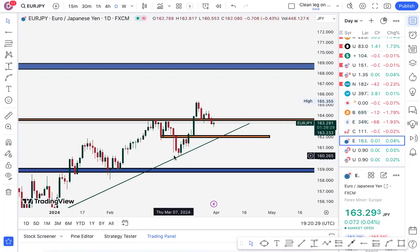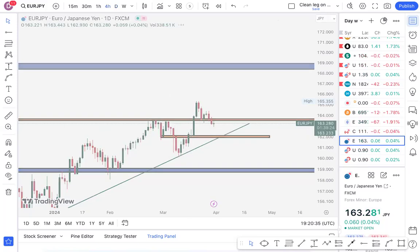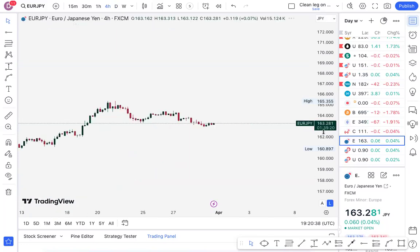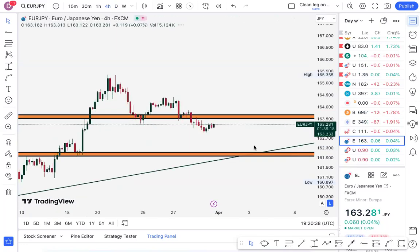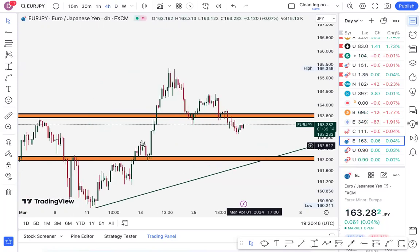So now we've broken structure to the upside, and then we failed to retest. The only feasible retest we had was on the 4-hour time frame, and that was here. That was after the breakout. So the breakout came, the pullback came, and we rallied.